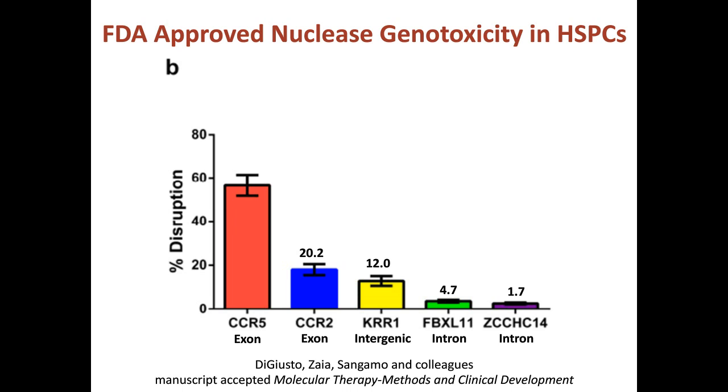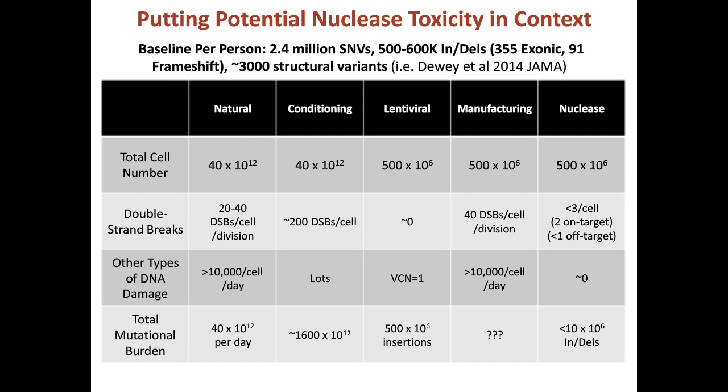The thing I want to point out is that while we have to be concerned about nuclease off-target effects, we also have to put the mutagenic effects of the nuclease into context of what goes on in our bodies. So first of all, we are all born with over 2 million individual nucleotide variants. So we are very diverse to begin with, with variants all over our cells.